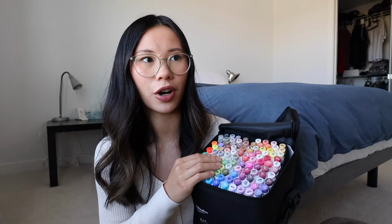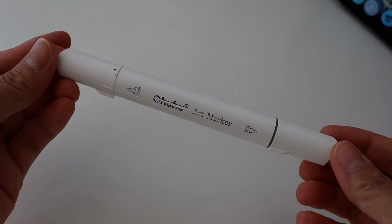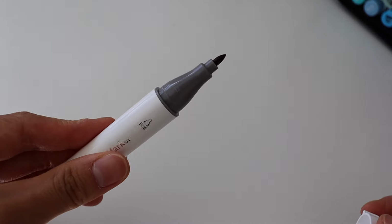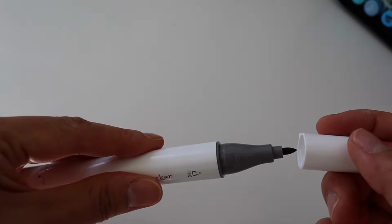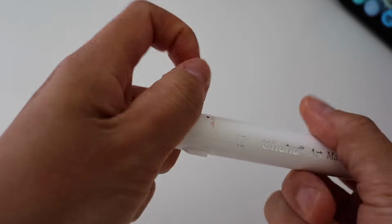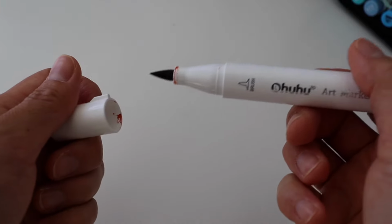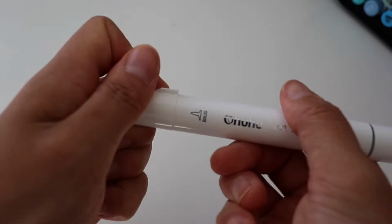Again, I feel like these ones are way easier to color with, in my opinion, way easier to blend. They don't leave those streaks, so the coloring page looks a little bit more smooth, and it doesn't get those blend and streaky marks. It can if you don't know how to use these, but I feel like they're very easy to learn how to use, and absolutely been loving these markers.